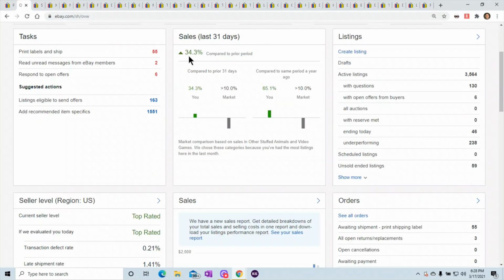Sales the last 31 days, I am 34.3% up. And compared to the same period a year ago, I am 65.1% up. So I don't know what's going on. It is going crazy. Look, today's Wednesday. I have 55 items to mail already, and 6 offers that I'm not even bothering with because I have to mail 55 items today.